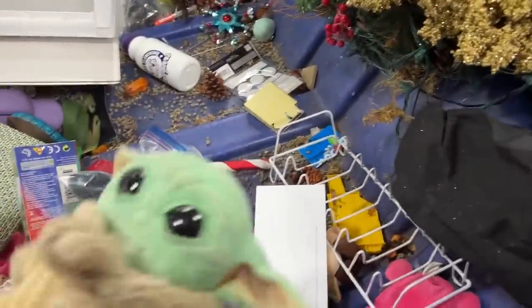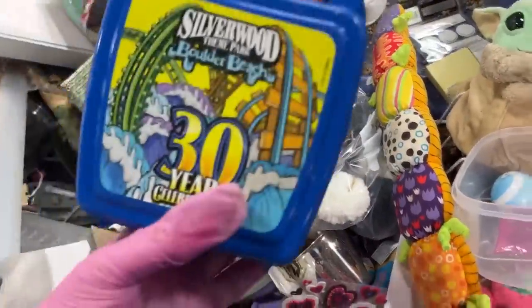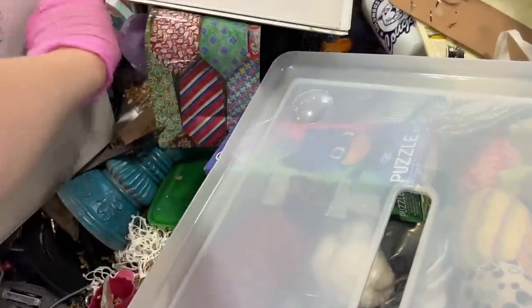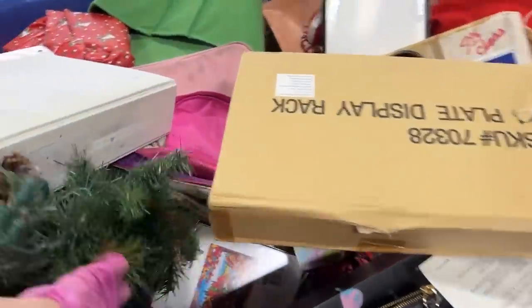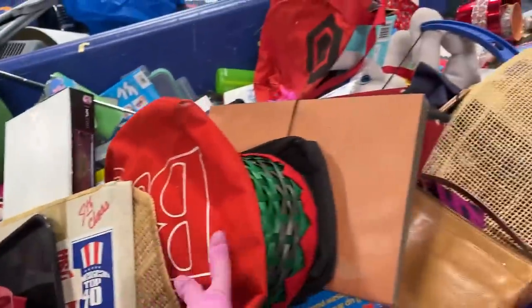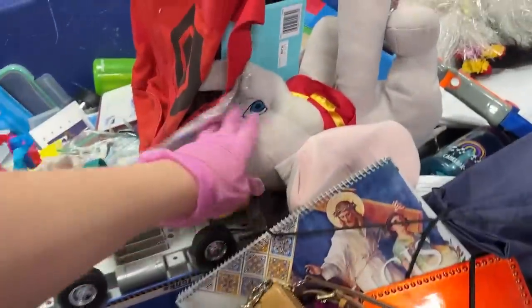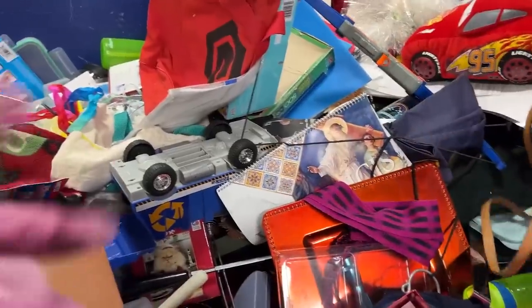Well, we have another couple bins here to search. Sea turtle. Silverware. These bins have me uninterested. Dumbo. Disney parks. The hair. Like it gets into the animal.